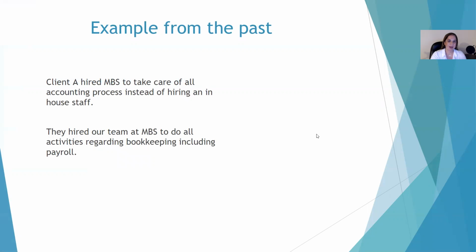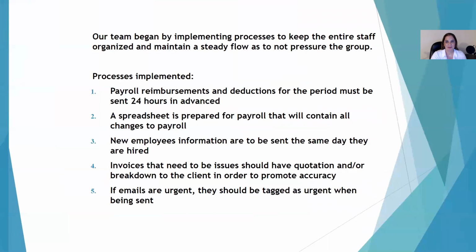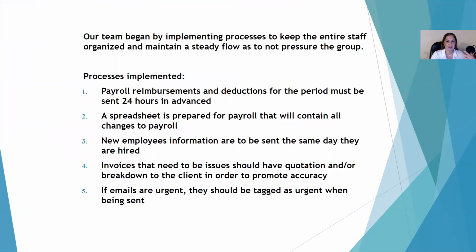Now, in the past, a client of ours hired us instead of in-house staff. They like the idea of the remote concept so that there's an outside person looking into things to help them. Now, it includes bookkeeping, payroll, the whole gamut. Now, we began implementing processes, and some of them are not limited to payroll reimbursements and deductions. A spreadsheet is prepared for payroll, new employees information, invoices that need to be issued.